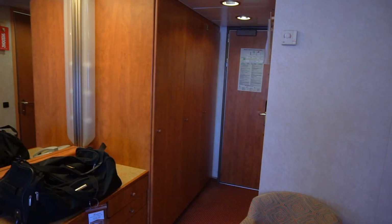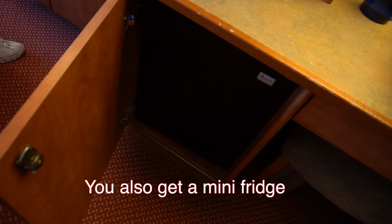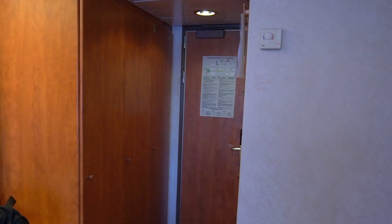Right behind the door on the right side, there are 3 closets, and they have tons of space, and they come with hangers and everything. Also, when you come through the door on the left, there's the bathroom. It's a little cramped, but there's enough room in the shower and the sink and everything, so it's a good size.